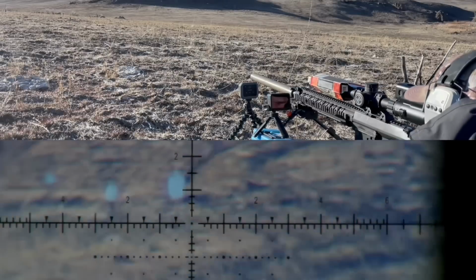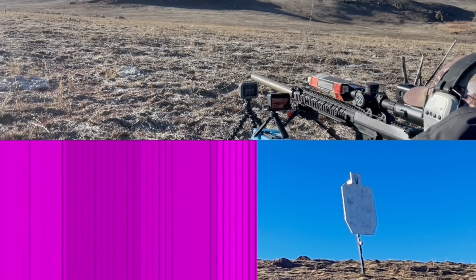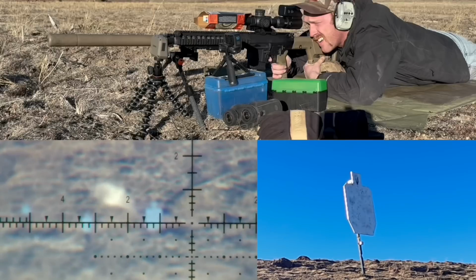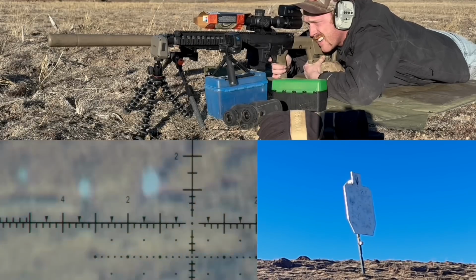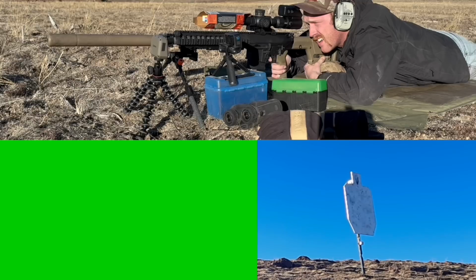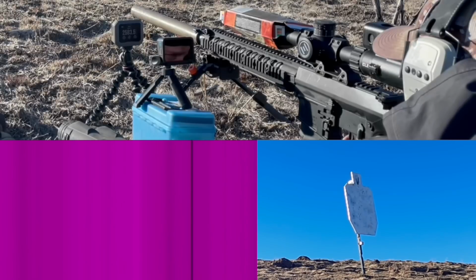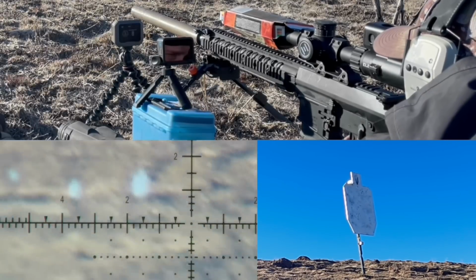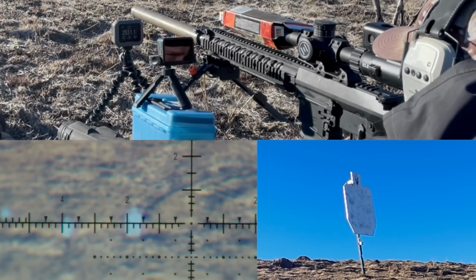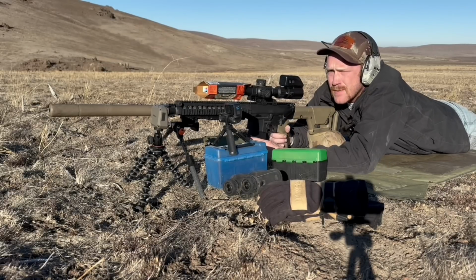We'll start on that full-size IPSC. Pat, first round. Off the left. Pat. Off the left. Left. Okay, wind must be picking up, huh? Drop low. Pat. So I believe that was 6 impacts. The wind was pretty stout.